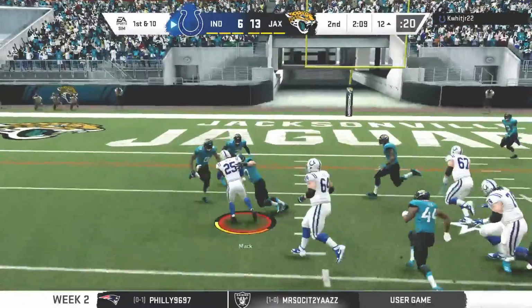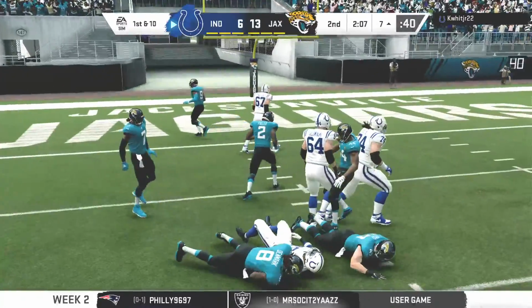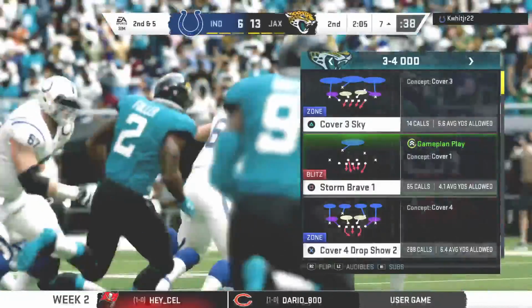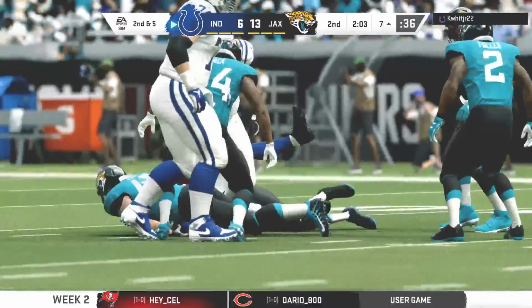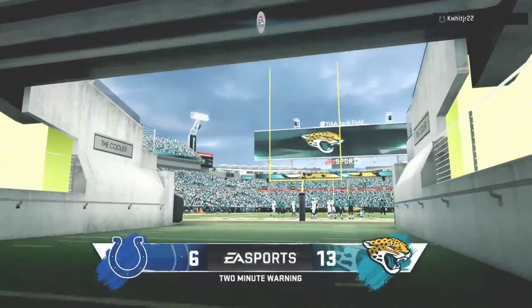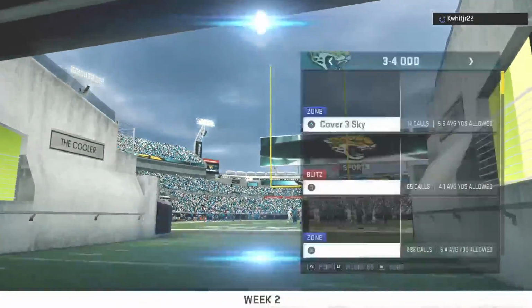They'll run on first down with Marlon Mack. And here he'll get it down to the 7. 5 yards on the carry. Good pickup on first down. And we've hit the 2-minute mark in this first half of action.